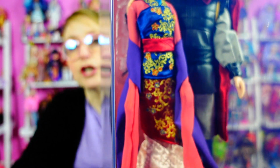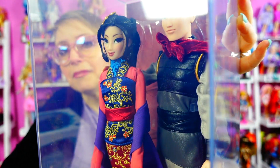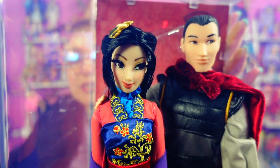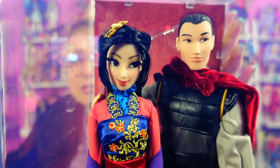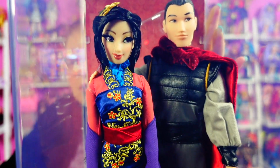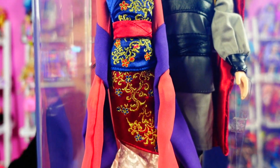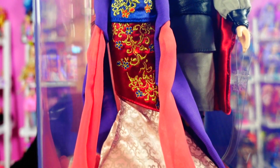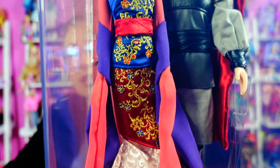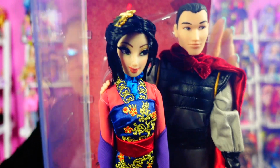But this set is unbelievable. Look at her dress. Oh my gosh. She's so beautiful. Look at her beautiful face. I mean, she looks like Mulan. For some reason, so often when they make the dolls, she doesn't really look like she should. And it bugs me, but I love this dress so much. Look at all that embroidery. And the colors. I love that blue with the red and the gold.